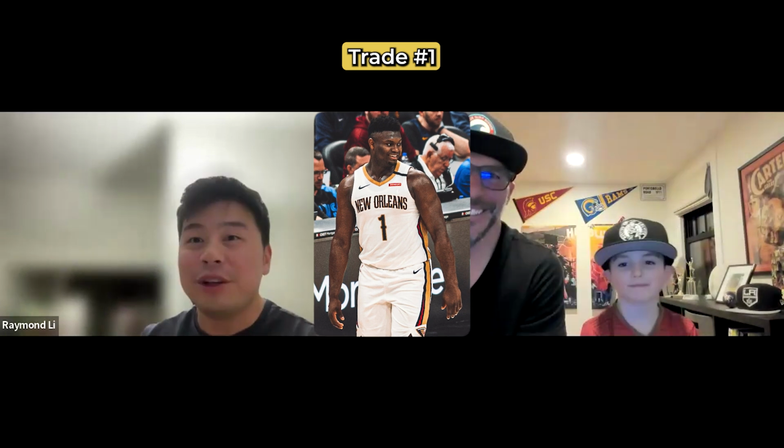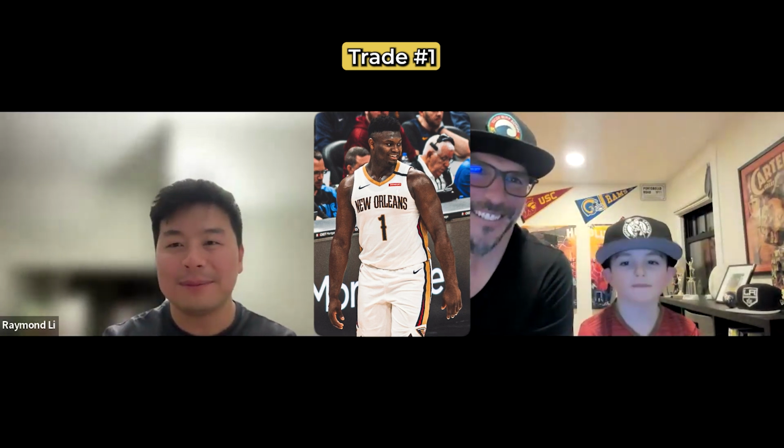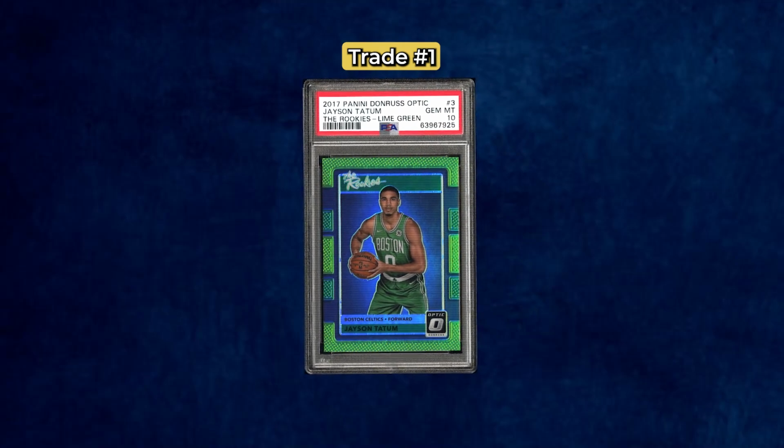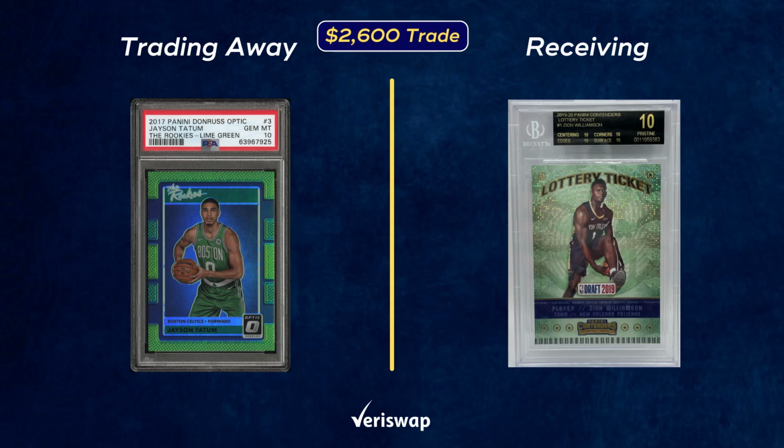Because it's a black label. Is this the first black label you've ever owned? Yeah, and it's a Zion. Do you really like Zion Williamson? What did you trade for it? Jayson Tatum, lime green, numbered to 199. I see PSA up here. Yeah, it's a 2017 Tatum Rookies Optic insert in a PSA 10. Traded it for a black label Zion lottery ticket.